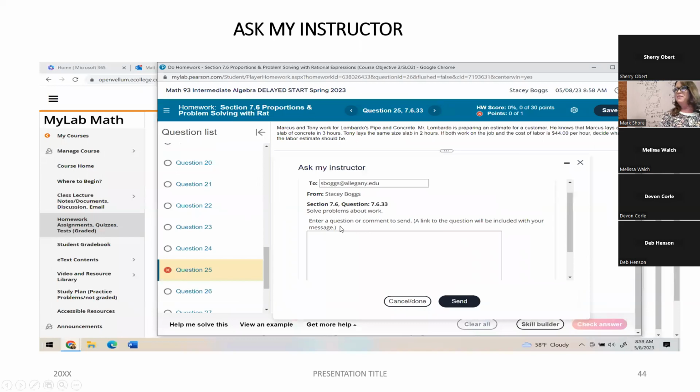Okay. And then the feature that I like and that my online students use a lot is called Ask My Instructor. When they click the Ask My Instructor button, it will send an email to me where they can type in the question that they have. And it also sends me a screenshot of what they're working on. So I know immediately that this student was working on section 7.6, proportions and problem solving with rational expressions, and they can ask me a question and I know what it is without having to find it. I know it's problem 2025.